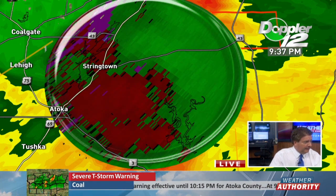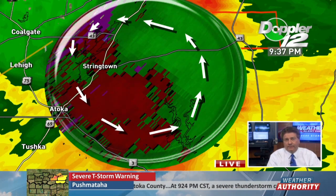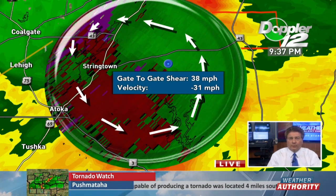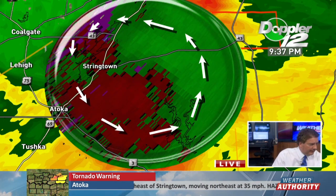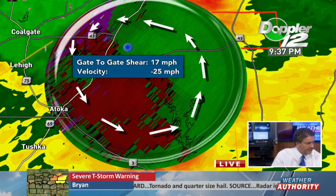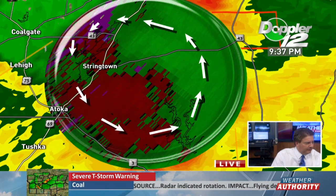We're getting a better velocity couplet on this storm now than we did. So here's where we have the rotation. The center of the rotation appears to be now northeast of Stringtown. As far as the velocity on this storm, now we'd normally look for a threshold of about 70 miles per hour minimum for a tornado to be on the ground. Let's hunt around in there together to see if we can find anything like that in this storm right now. There's a 23, that's not much. We've got a 39 there. Okay, we're not seeing anything like that, so I would say this is possible but not real likely at this point in time to be a tornado in there.